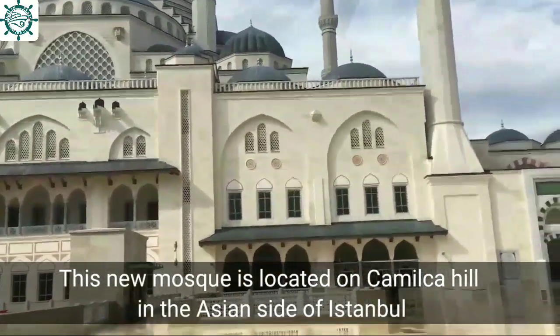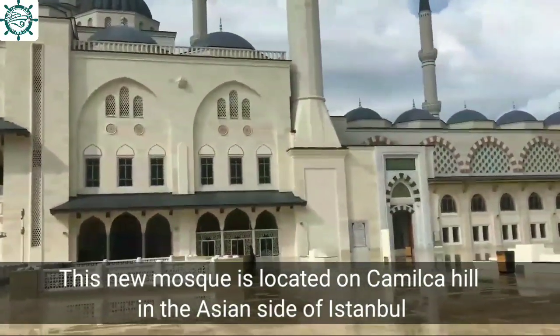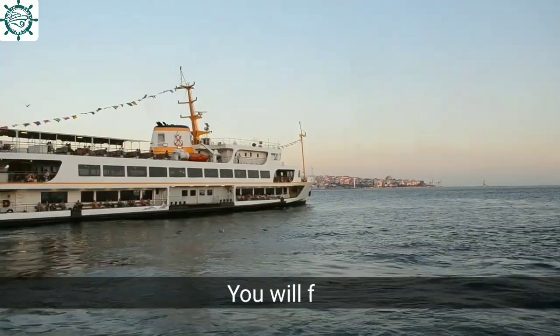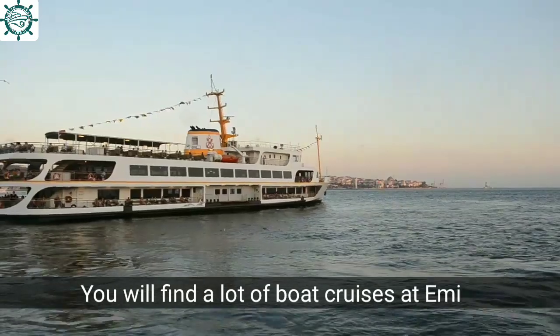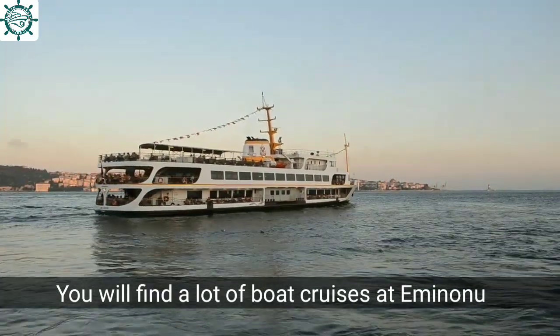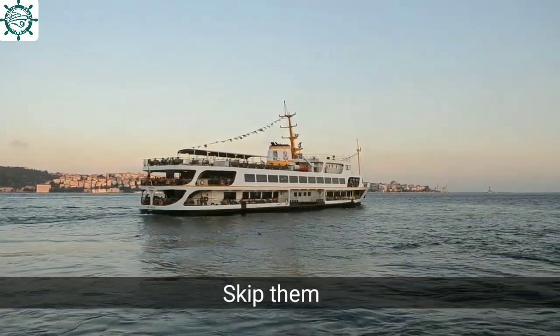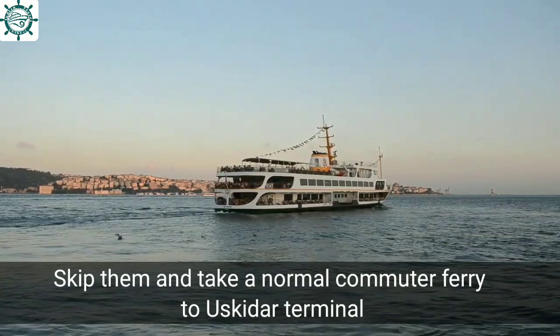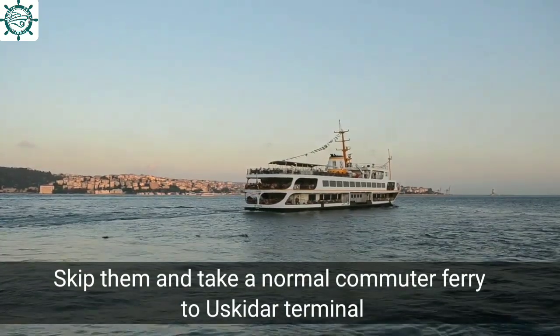To reach this mosque, you need to board the ferry from Eminönü going towards Üsküdar, and this costs just 2.65 lira. And once you reach Üsküdar, you can board a minibus to Kemilka Mosque, and the fare for this trip will be only 3 lira. Only for this minibus, you may have to pay in cash, and the Istanbul card is not accepted.